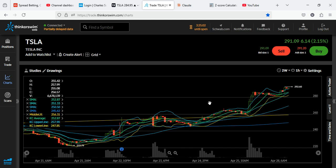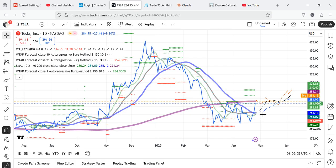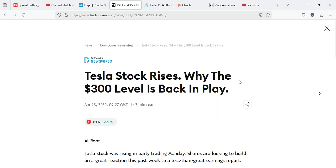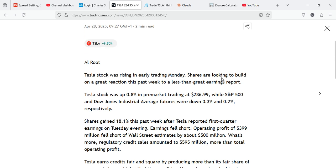Tesla stock has recovered roughly 18% since the 21st of April. That's 1 week ago. And we have this piece written on, let's see now, here, it's a Dow Jones Newswire: Tesla stock rises while the $300 level is back in play. Let's see what they're saying here. It's on the move in this pre-market session, roughly up around 2%.